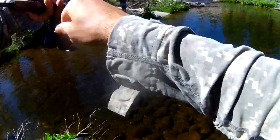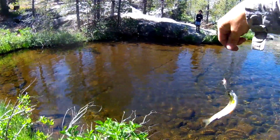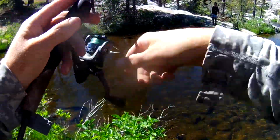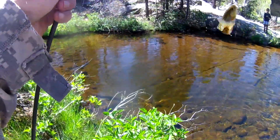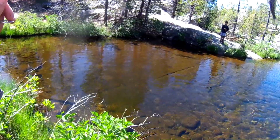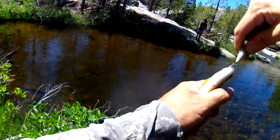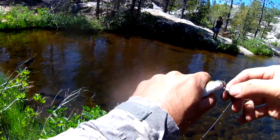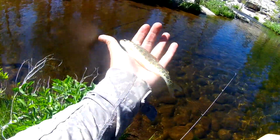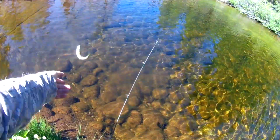Ah, Vash. Look at that. I finally caught my first fish on a lure. Well, on this kind of lure, little juvenile rainbow. There he is. Juvenile rainbow. Go home, juvenile rainbow.